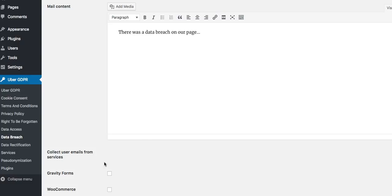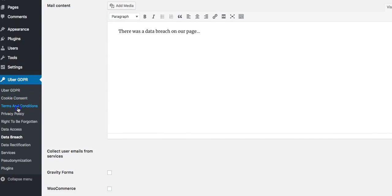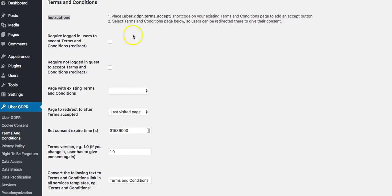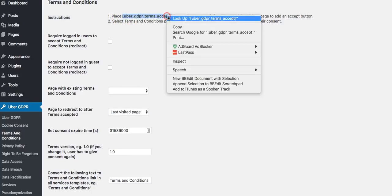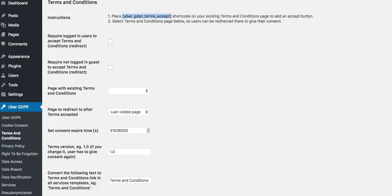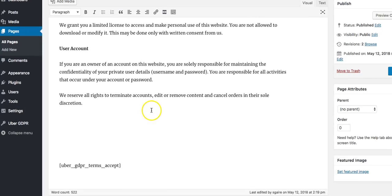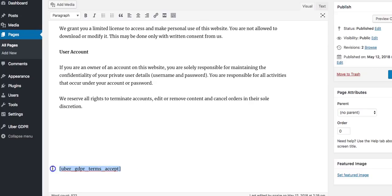Okay, now, so we learned about cookie consent. Let's go and learn about terms and conditions. Terms and conditions allows you to have visitors accept terms and conditions. So here's how it works. Just copy this. Now, if you already have a terms and condition page, very easy. All you do is click on edit, and at the bottom of your page, copy and paste it like this. That's all you have to do.